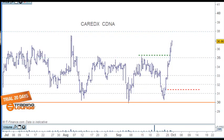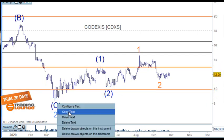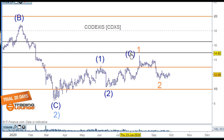Let's move on to the next stock. CODEXIS. So this is a protein engineering company, but the trend looks so heavy, doesn't it? Very reluctant to move up, and it moved down swiftly, and it's reluctant to move up. In fact, all of this here, this A, B, and C, you know, we can look at it like that there as well.